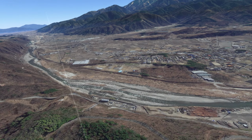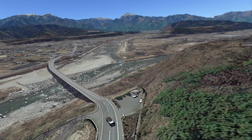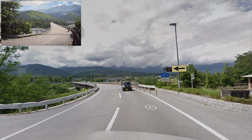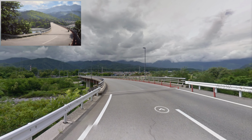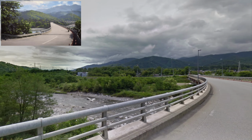And next we have a shot of the bridge she always crosses to get to school. Somewhere around here. Can't get the exact angle, but it is a bridge.